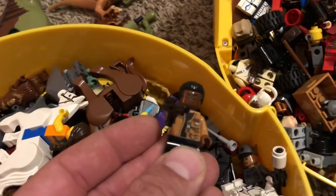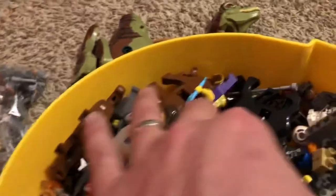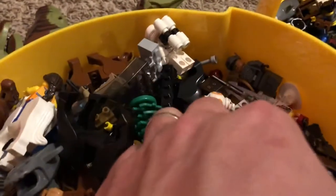Come on. Does not want to focus on Finn. Let's see. Some more horses. A cat. I think that's a rebel trooper. Flame trooper. Got some more.